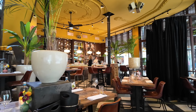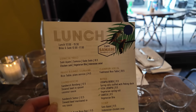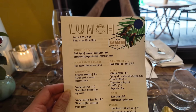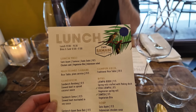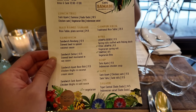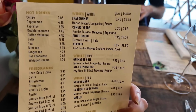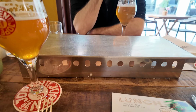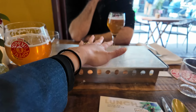We're getting this thing called a rice table, which is basically a set number of dishes of a lot of different Indonesian things. But we're getting the vegetarian one, so I'm really excited to try it. They also have a lot of chicken and tofu and salad, beef. Yeah, I'm so stoked. So they just brought us this, looks like a hot plate. There's a candle underneath and it's starting to get warm.